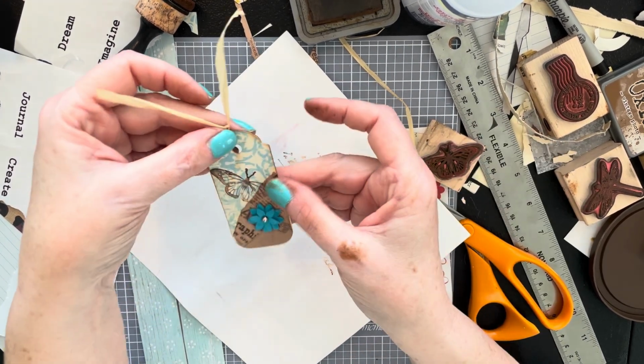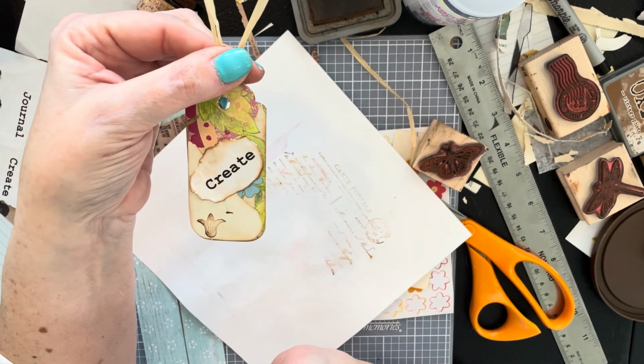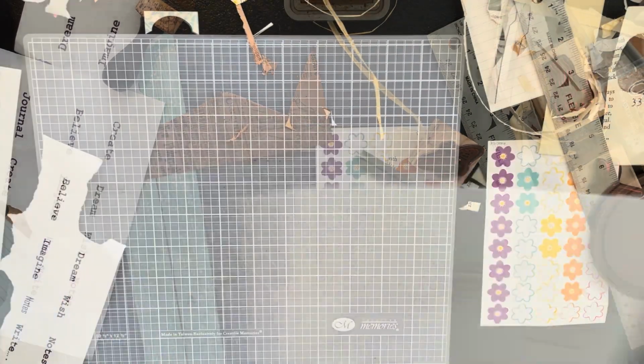Oh, I love this. I love the simplicity of it. How pretty is this little tag? Really pretty. Okay, all right, so what's next? Let me clean this up a tad and I'll be right back.